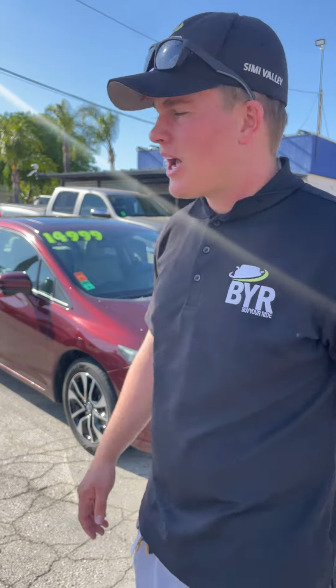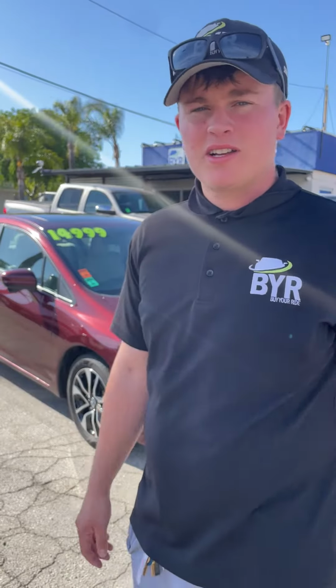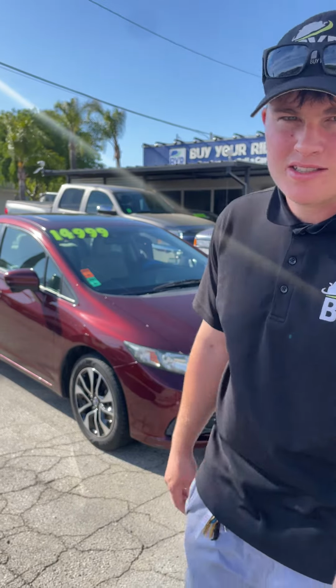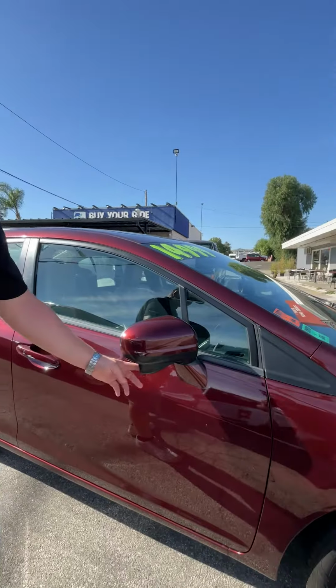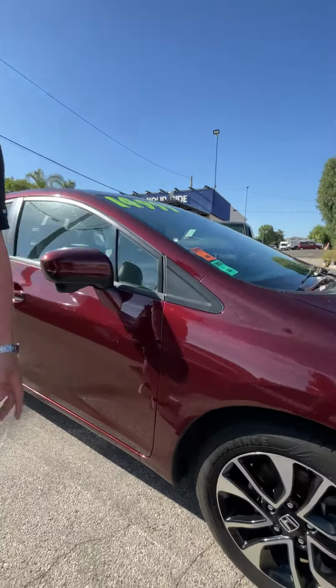Honda Civic. It comes with 110,000 miles, Apple CarPlay, and a very clean exterior. Let's go ahead and take a look at some of the features. To start off with some of my favorite features, we have keyless entry, we have a lane merging camera, and we got some alloy rims.